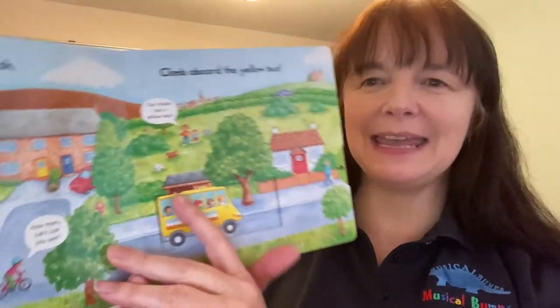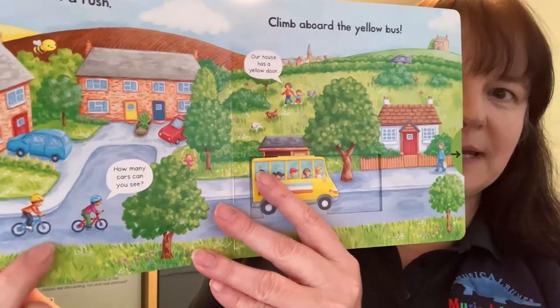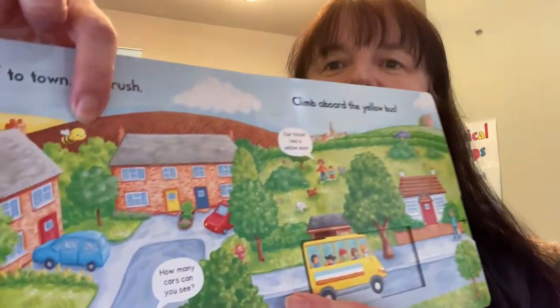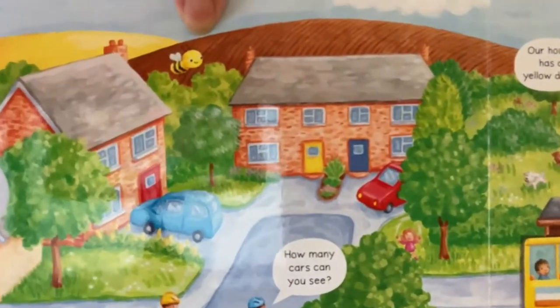Or yip, yip, yip. And we might be able to hear the sound of the bells on the bikes going ding-a-ling, ting-a-ling. And perhaps we would hear the driver on the bus going beep, beep, beep. That would be another interesting sound. And maybe we could also, oh, look who's in this story again, like in the other story we had last week. Who can you see?